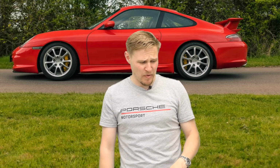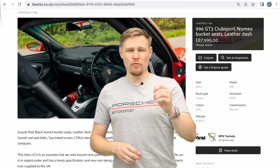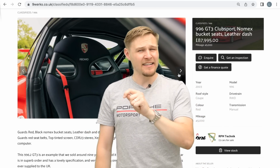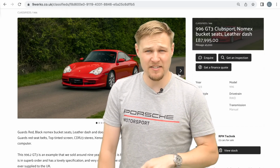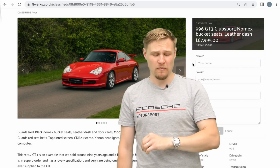Certainly not usable every day as much as that GTS that we've just spoken about, but again, a top draw Porsche GT car. And at 87,995 will leave you even more money in the bank over that 992 Carrera S. And it goes without saying, the 996.2 GT3 is a surefire investment purchase as well.